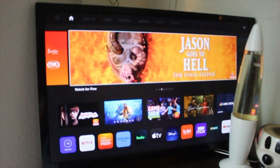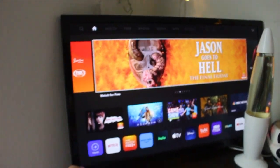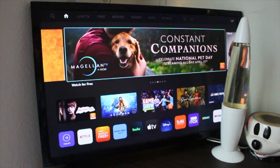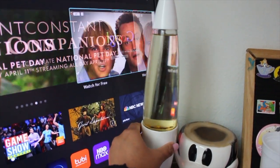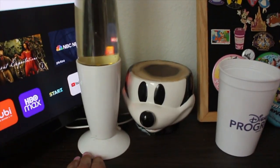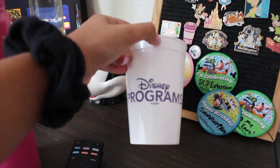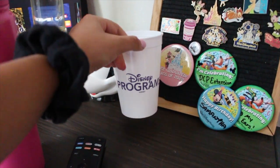And then I have this TV. I had this throughout college. It's kind of tiny, but it does the job. And I love watching Disney Plus on here. Then I have this lava lamp right here. It's not plugged in right now. And then I have my Mickey Scentsy wax warmer. I also have this cup from Disney Programs. I didn't really know where to put it, so that sits right there.